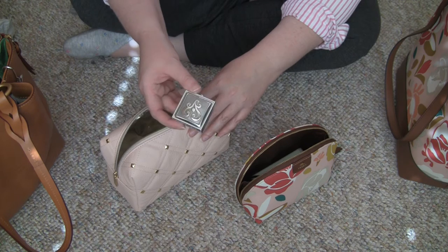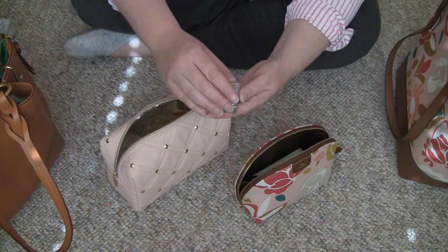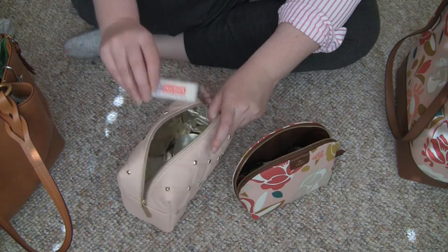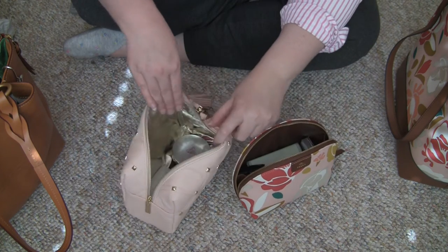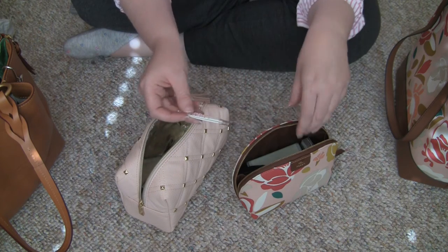This is where I keep Advil and aspirin and stuff. It's a little pill box. Really cute. I think that's from Brighton. And then I have some brush picks. These are really good for when you're out. And then I have a little pair of tweezers.